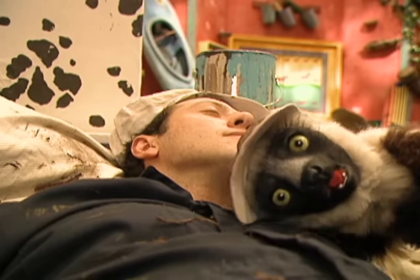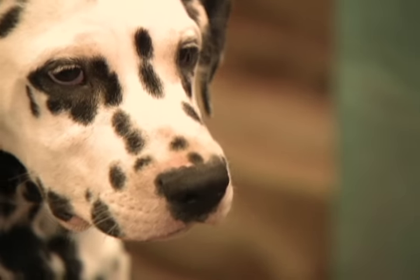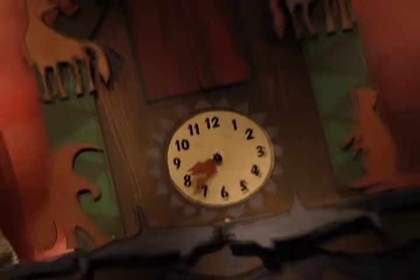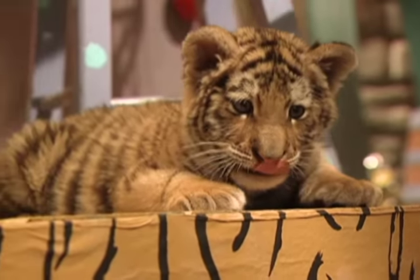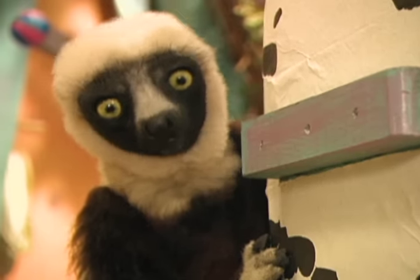He's sleeping. I just got a great idea. I'm gonna paint Martin spotty. Then he'll look just like a Dalmatian. And now I'm gonna put stripes on Chris, and he'll look just like Stripey. Ta-da! We did it! Stripey Chris and Spotty Martin.